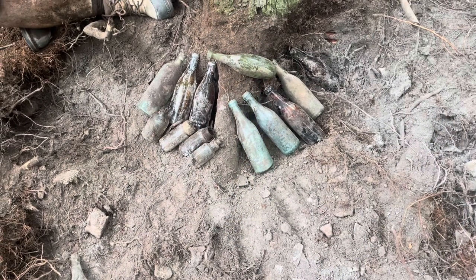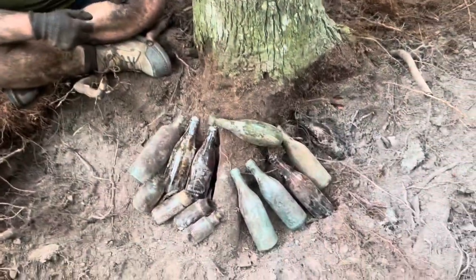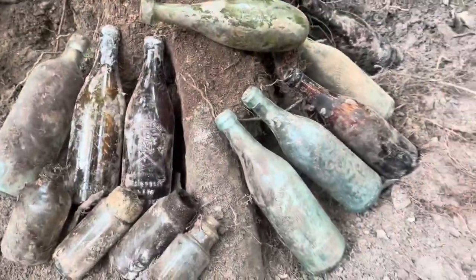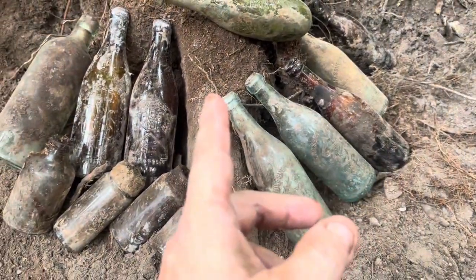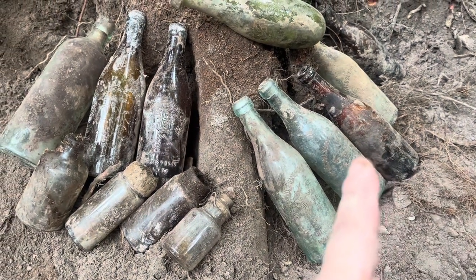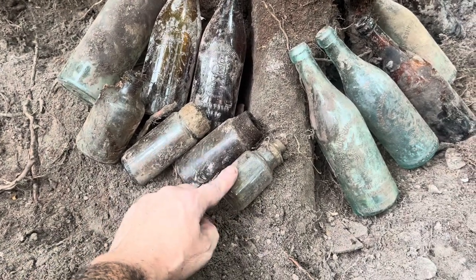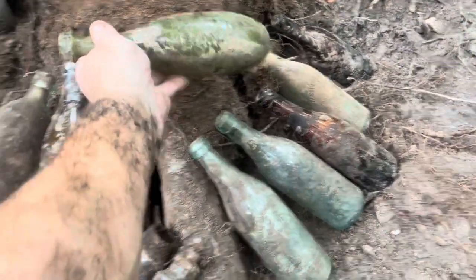All right, guys, check out this absolutely insane tree stump dump dig we just had for about the last 3.5 to 4 hours. We ended up with 1, 2, 3, 4 blobs, 1, 2, 3, 4 blown and mold crown tops, SBH bitters, 2 of these weird condiments, a Colgate perfumer, a Rumford's, ground lip too. But the star of the show is right there.